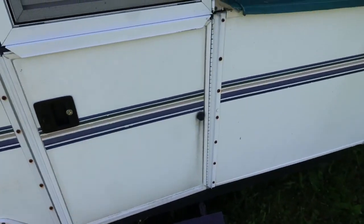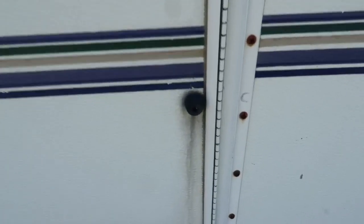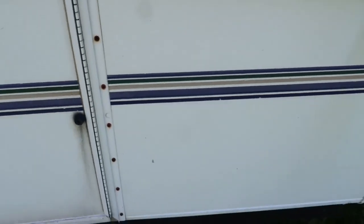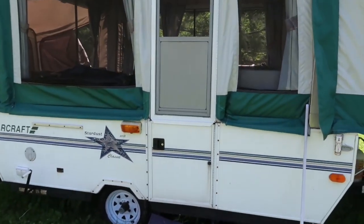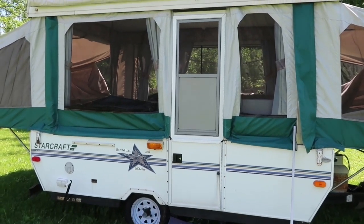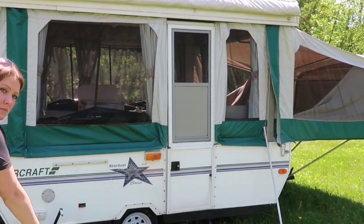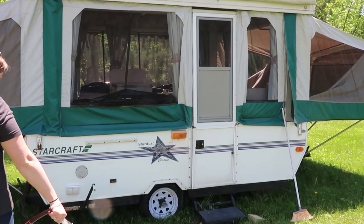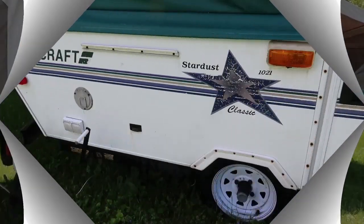It won't latch for some reason. But I'm going to give the outside a good scrub down. Obviously not the fabric part of it, or canvas, whatever that is, just the bottom. My husband's going to redo that as well. I think he's going to strip off the Starcraft and stickers and stuff like that and give it a good scrub down and painting, and he might redo the vinyl on it as well.